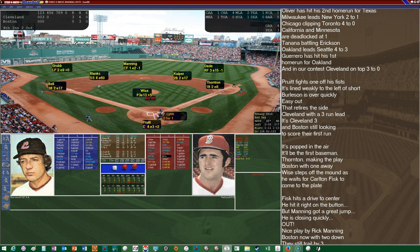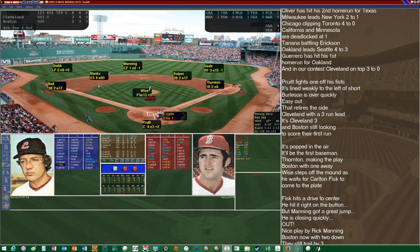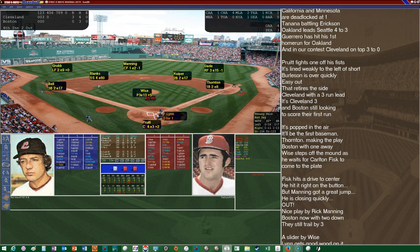Fred Lynn up now, 0 for 1. And it's going to be a fly ball to Grubb in left field. He's got a 2 range, so a 1, 2, and 3 will be a hit. Anything else will be a catch. Looks like it's going to be a catch. See if he handles it cleanly. And he does, and that will retire the side. So the Red Sox fail to score here in the fourth.